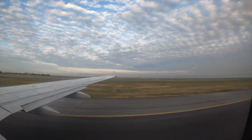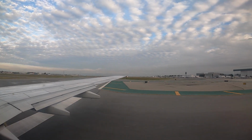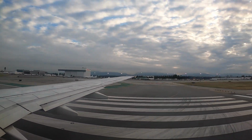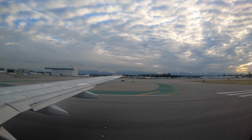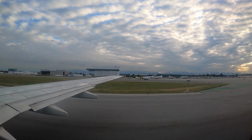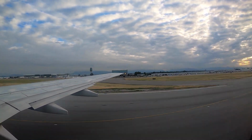Today I'm on a WestJet to Calgary. And so now it's time to get up in the air. So here's the takeoff, and this takeoff is filmed with the GoPro Hero 7 in the time warp feature on 5x speed. So up in the air we go.